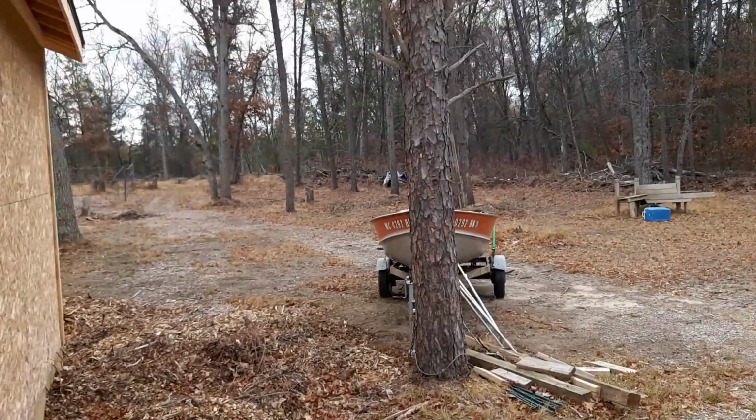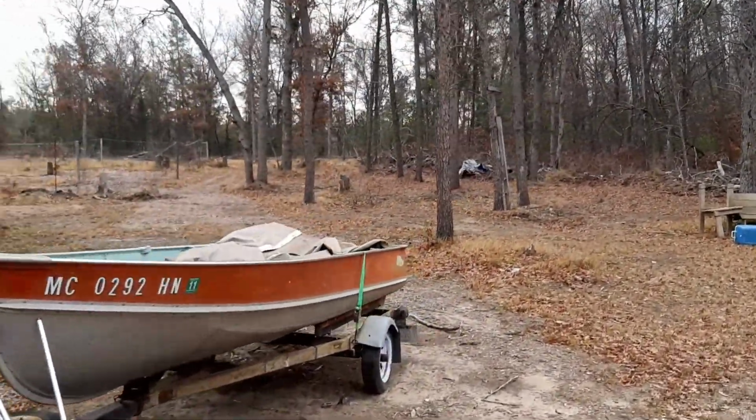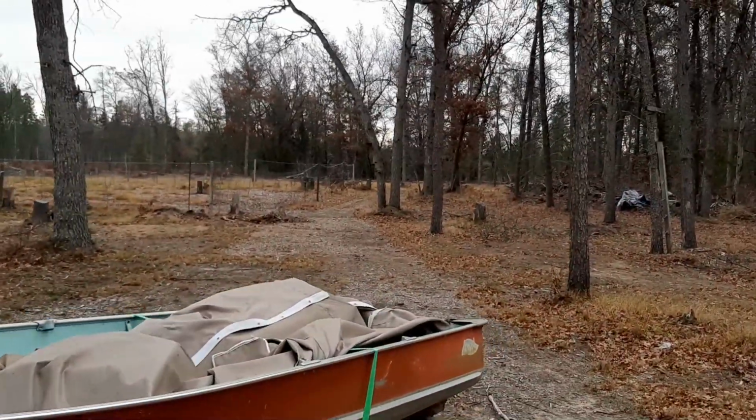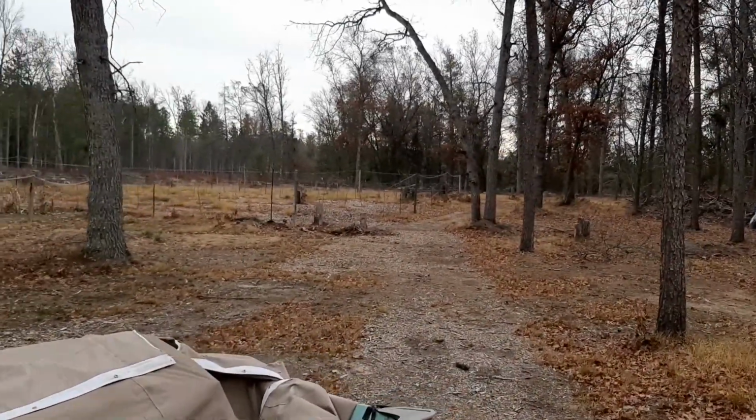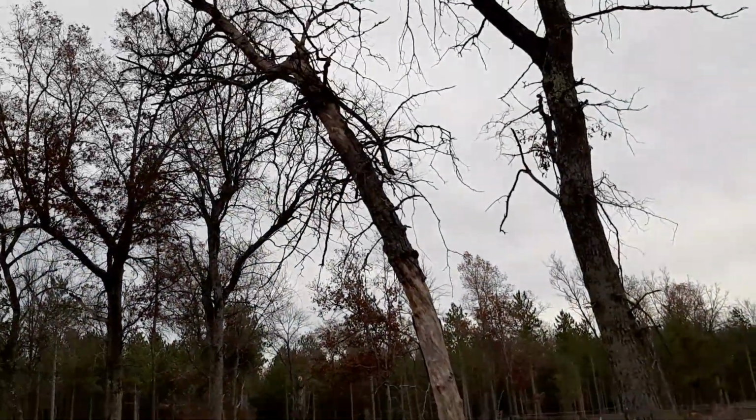So like I said, we're doing what we're doing. And seeing how the rest of this week up here is going to be nice, I'm going to be out here doing stuff. I got wood to cut. I think I'm cutting that one down.